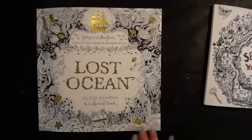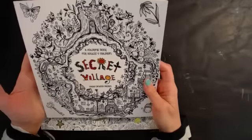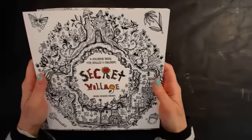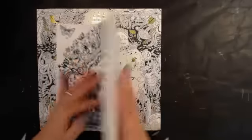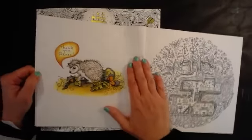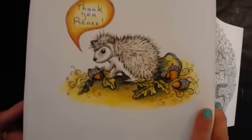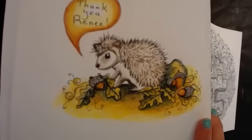Okay, so that's the Lost Ocean, and the other one that Renee sent me was The Secret Village. Now, I'd never seen this before. I'm not sure where she got it. It's a coloring book for adults and children, Secret Village, Sarah Janice Brown. And I did do a thank you page for her in it. It was just a quick little one of the animals, and I posted this to her on Facebook. Thank you, Renee. So I did color the little hedgehog with the acorns and the oak leaves.